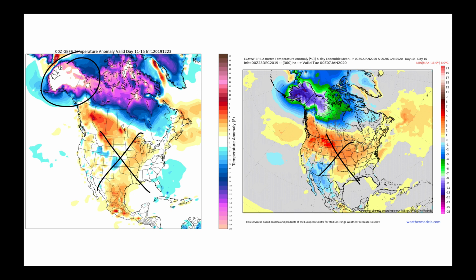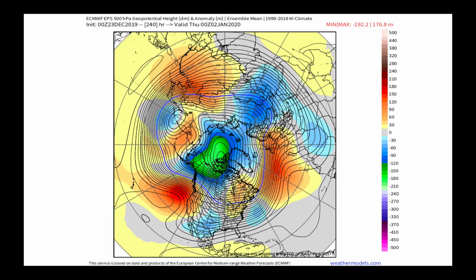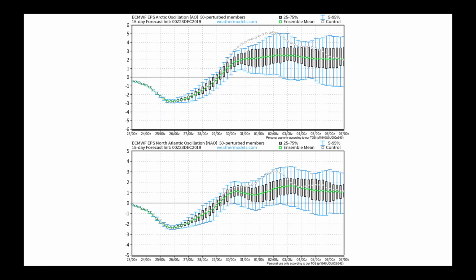Well, this seems to be our new pattern. And until that jet stream pattern gets away from that region, well, we're not going to see much of a change. And taking you all the way out here to the evening of January 1st, with a deep trough sitting over the North Pole and ridging here and ridging there, well, the Arctic oscillation goes positive, the North Atlantic oscillation goes positive, and if the AO is positive, we are typically not cold in the lower 48.